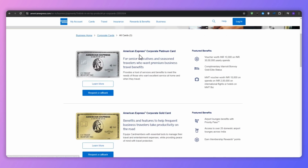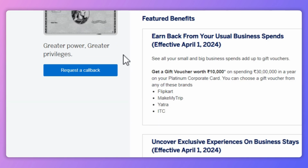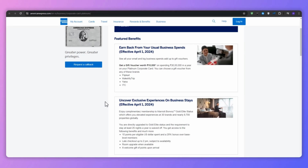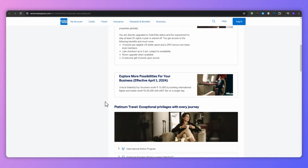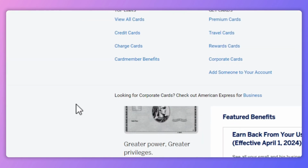So other than the main cards that are available, let's break down the general eligibility criteria for American Express cards specifically in India. Now these criteria can vary depending on the type of card that you're applying for, but the general requirements would be that you must be at least 18 years of age, you should be an Indian resident with a permanent address in India, and besides those, there is a general income criteria.